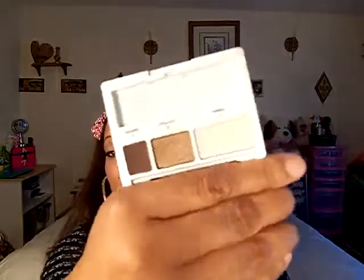I have this other one here. This is a Clinique, I think this is a blush palette. This one is an eyeshadow duo, okay? It has three shades: chocolate chip, buttered bronze, and teddy bear, which is a favorite of mine. This one is a go-to palette of mine.